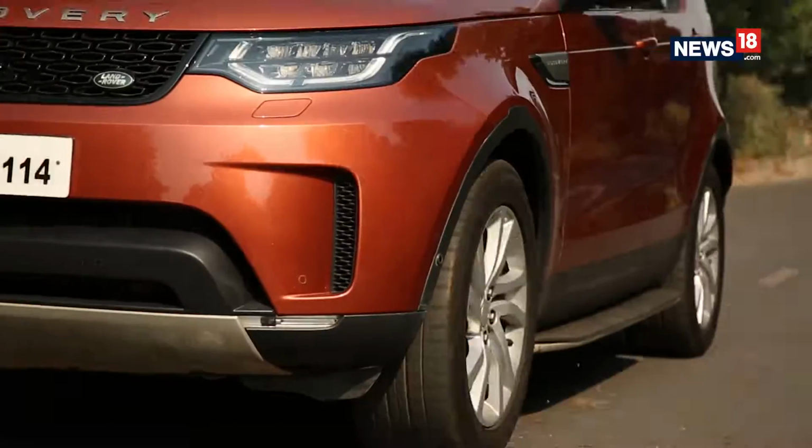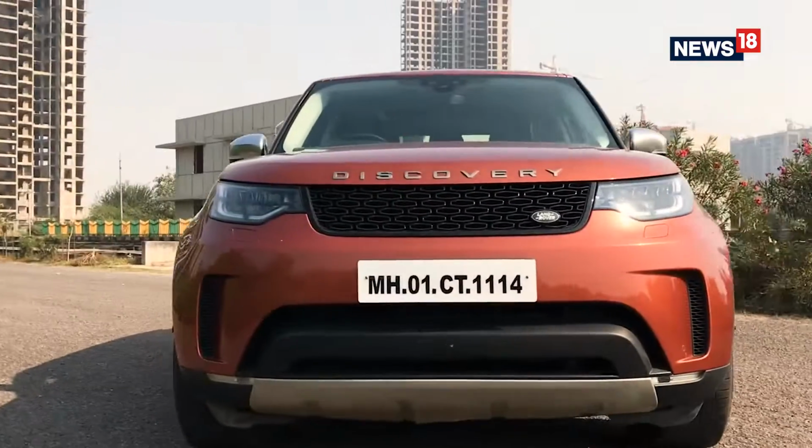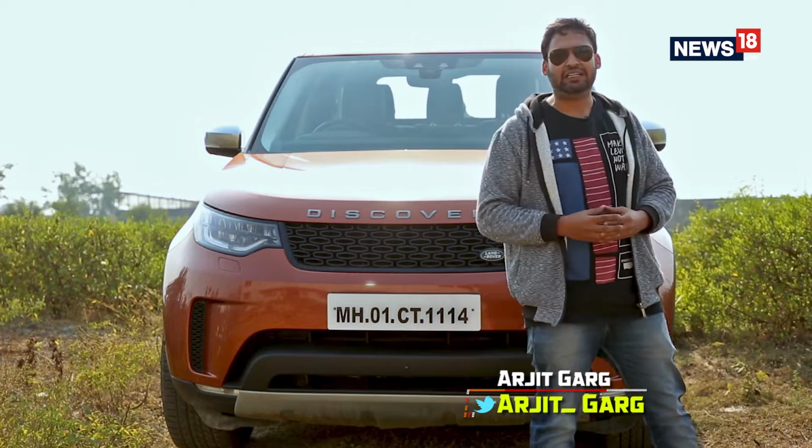There are SUVs, there are luxury SUVs, and then there are Land Rovers. The British brand is known to manufacture some of the most competent and luxurious SUVs. And with us today is one of the most known Land Rovers ever, the Discovery.